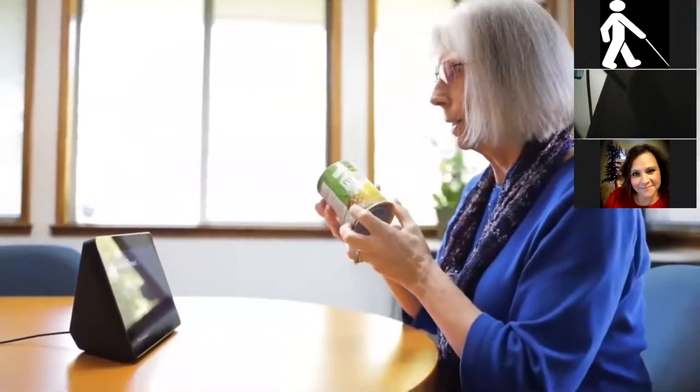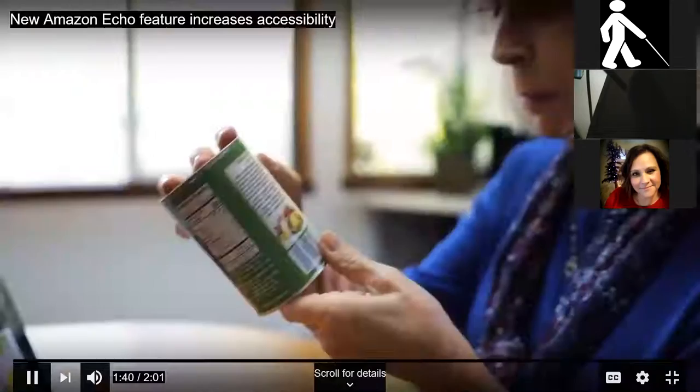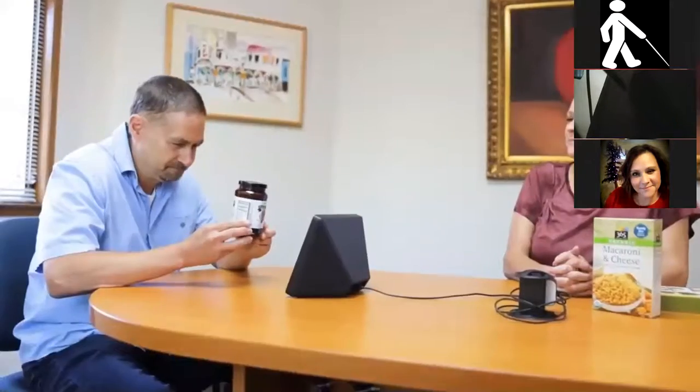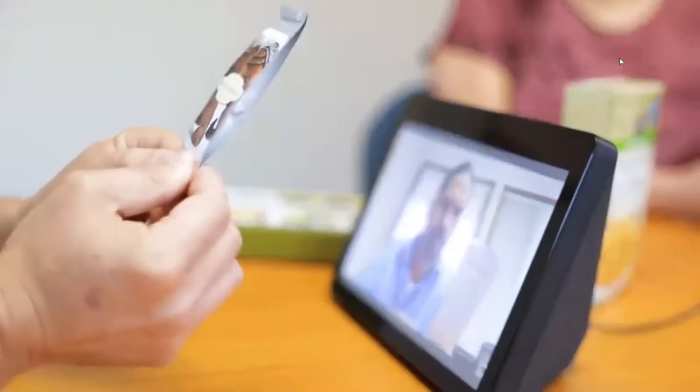You'll hear sounds to help you position your item. Holly Clark moves a can. It looks like organic canned pineapple. Whoa, is that what it is? Oh my gosh. All these devices that are acting as your eyes, I think it's very revolutionary. For me, the less stress I have to put on somebody else is less stress on me. Brett smiles. And it makes me feel good. The Amazon logo.